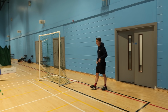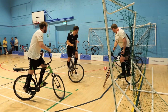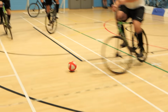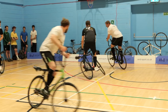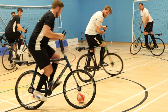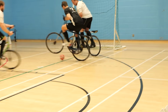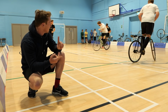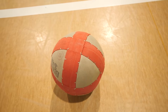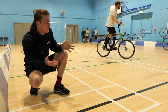Welcome to the world of cycleball. I've got to say, first impressions of this sport look genuinely terrifying. We're in a small space in a leisure centre, fixed gear bikes, and a pretty solid ball made of horsehair. And these guys are making it look really easy. I doubt I'm going to look as good as that, but I'm going to give it a good go.